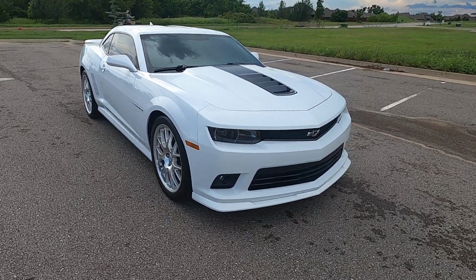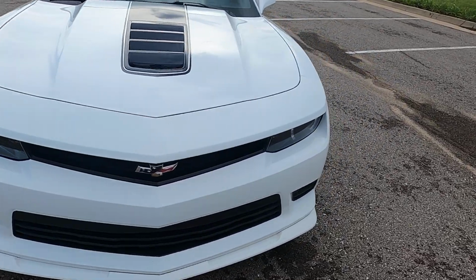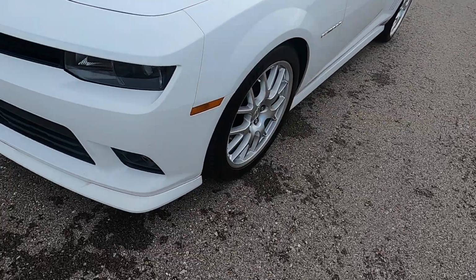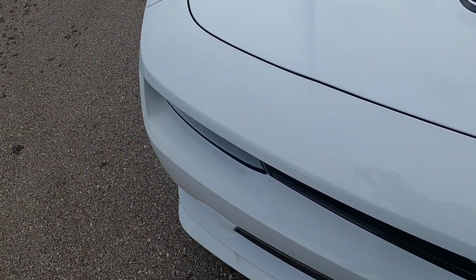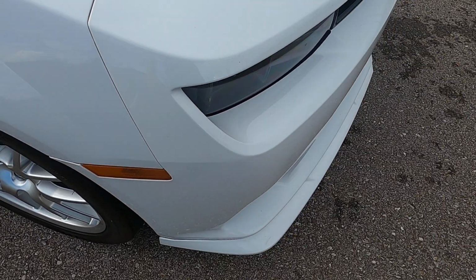It is a 2SS package car with 72,654 miles. Does not look like it has that mileage at all. This car is in fantastic shape. It does have just a few small blemishes across the front, but they are very superficial. And with the car being white, they blend in very well.